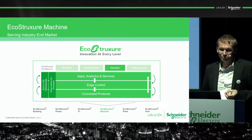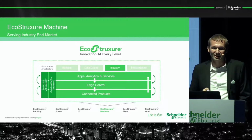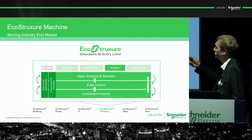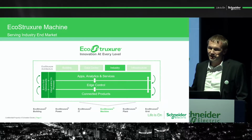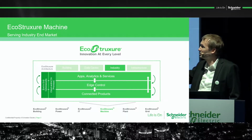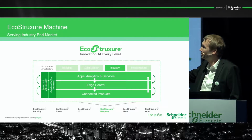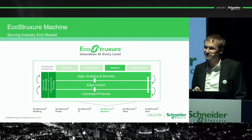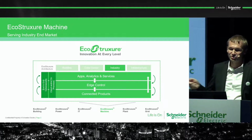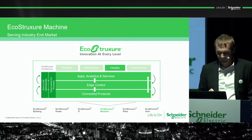If I go to EcoStruxure machine, which you have seen serving industry and market, as you have seen, there are connected products, edge control, and analytics and services. But I also want to focus on end-to-end cybersecurity and on the cloud and/or on-premise. The end-to-end connection is even more important for EcoStruxure machine.